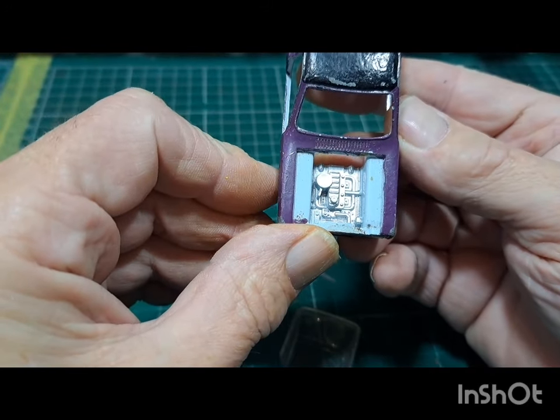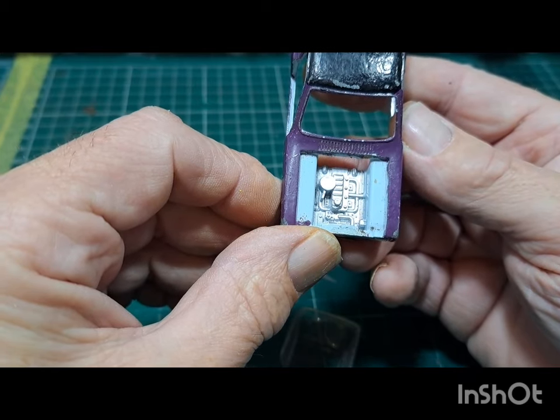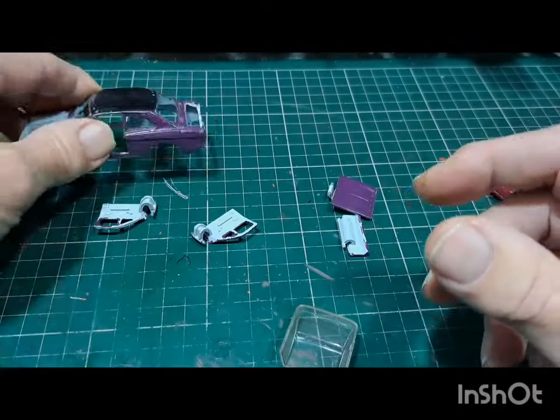Because that's what we used to do with these buggers, mate. Take the thermostat out straight away because they were buggers. Yeah, I've owned a few of these in my time.